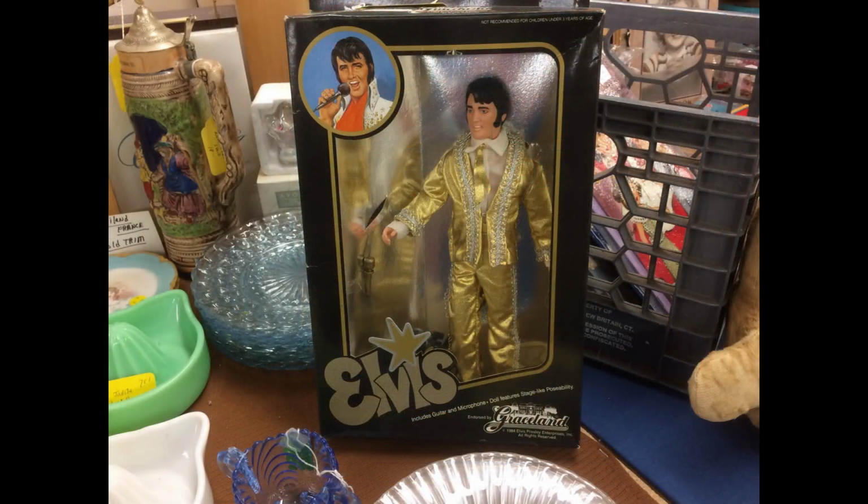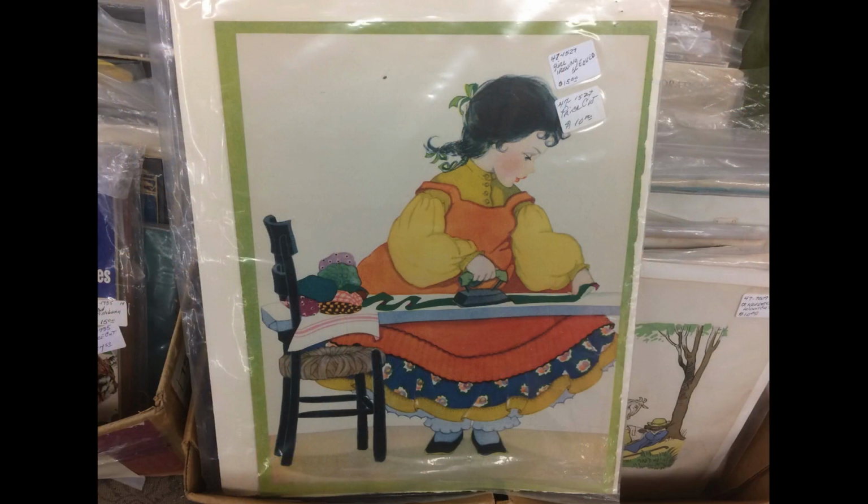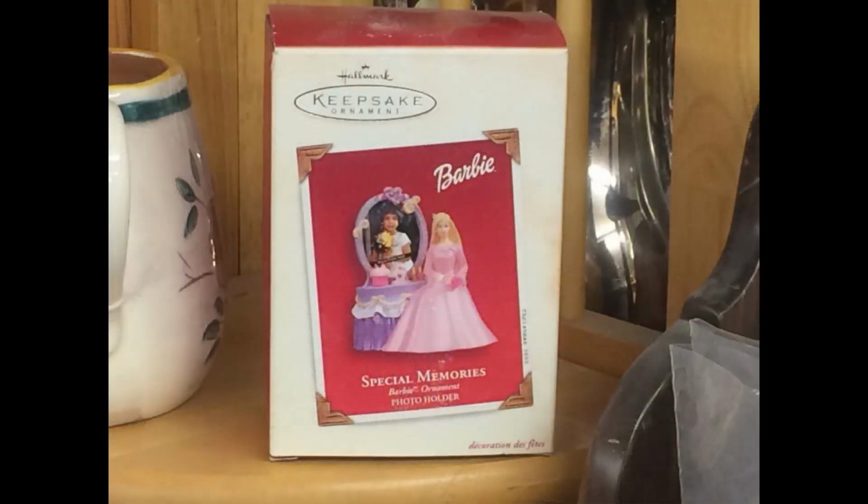Moving on, here's Elvis. I had one of these before, but he was in the white jumpsuit. This is a gold lame outfit. This is an illustration from a children's book by Fern Beisel Peet. I love her work. This Hallmark Barbie ornament is a photo holder.